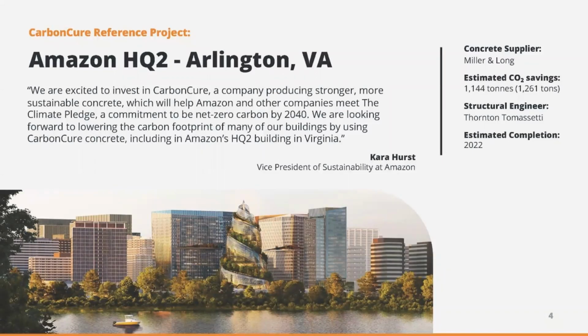Carbon offsets is another one, where the flurry of net zero commitments by government and corporations have created some new capital into the space for technologies that reduce CO2. But also private sector specifications play a really important role. And this is an example of this. Here we supplied a project, Amazon's HQ2 in Virginia.